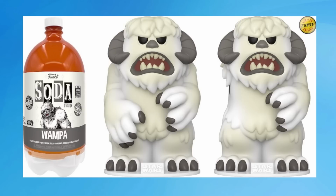Either way though, as far as chases goes, actually pretty cool to be honest, because he does have the missing arm in the chase, so I thought that was really neat as well. I just think the overall concept of this is really nice. And obviously when you look at this glam, it's like, how could that even fit in there? So I think it's going to be like a Funko soda.